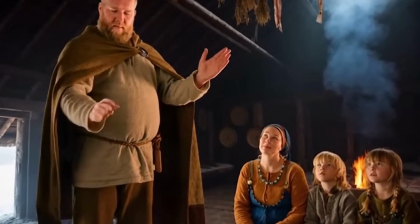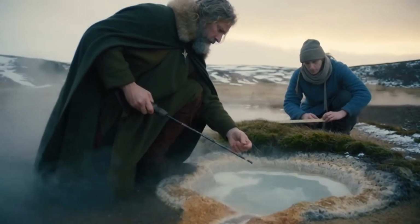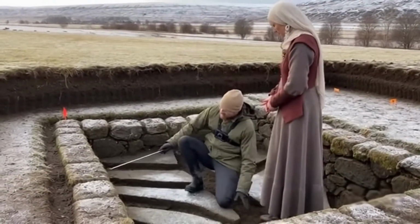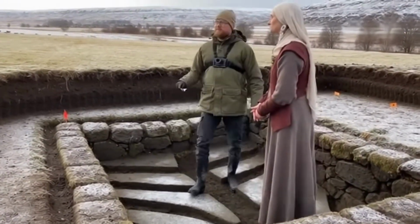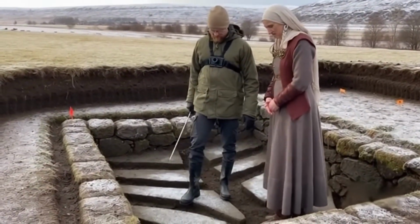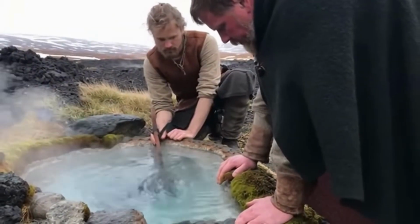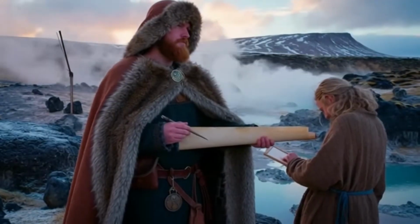Not all longhouses relied on the same strategies. In rare cases, environmental conditions allowed for exceptional adaptations. At Reykholt in Iceland, the farm of Snorri Sturluson, a 13th century chieftain and writer, archaeologists uncovered stone structures beneath the longhouse floor. These remains have been tentatively interpreted as components of an underground heating system fed by a nearby natural hot spring. If this interpretation is correct, it represents a form of radiant floor heating that utilizes geothermal energy instead of combustion.